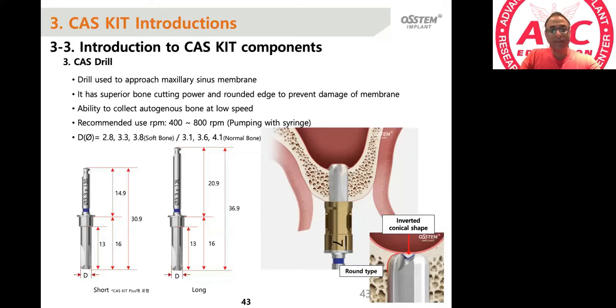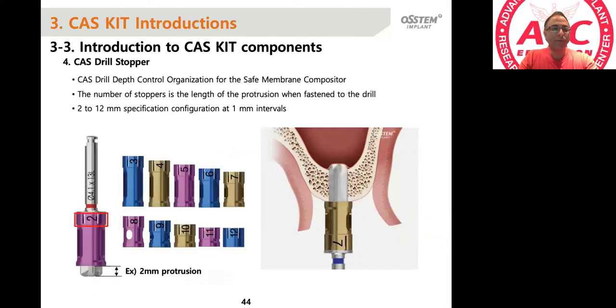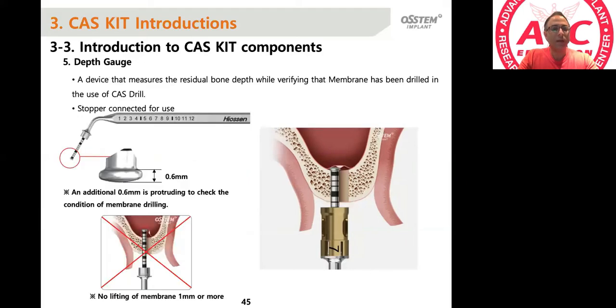So basically, you don't want to sit there touching your drill, touching the membrane, if that's where you're at. Now you've advanced. Again, that could lead to higher perforation. So the fourth portion are the stoppers. Each stopper starts at 2 and goes all the way down to 12. If you're at 10 or 11 at that point, you can place your implant, in my opinion. They're very easy to use, and they're all laser marked as well, which is very important, as are the drills. So everything is very visible and color coded as well.